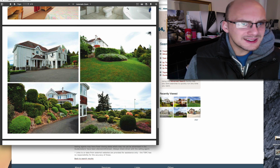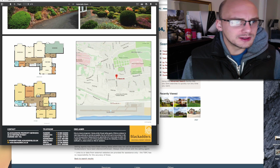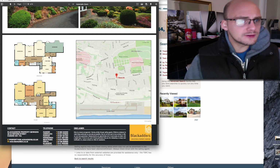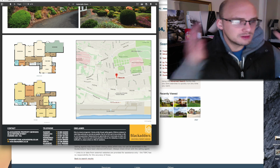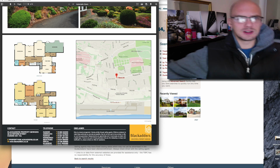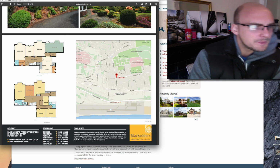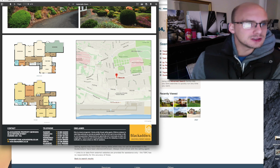Interesting. It is a huge property. The size of the properties you get in Tayside really are impressive. Good, I like this. Coloured floor plans. That makes it so much easier for me visually, especially if I'm looking at this on a tiny little screen. Well, actually, I'm looking at a massive screen, but the resolution is tiny. That makes it far easier for me to imagine what's going on.